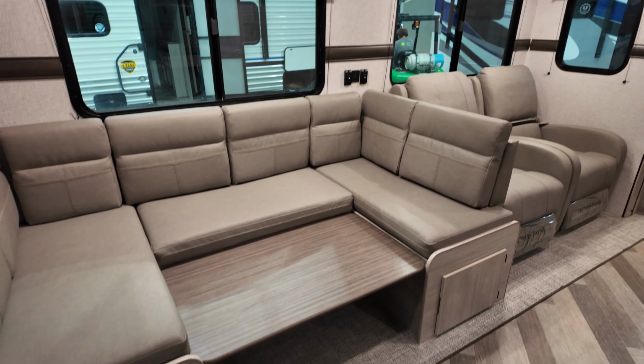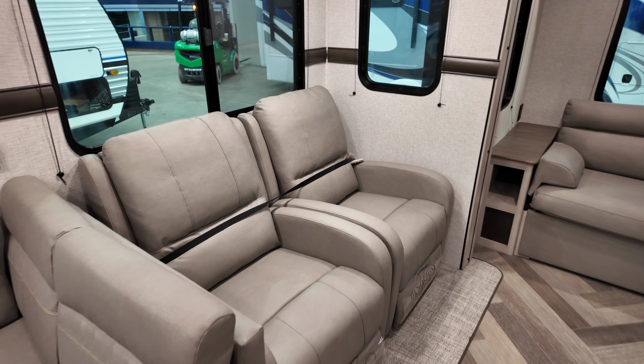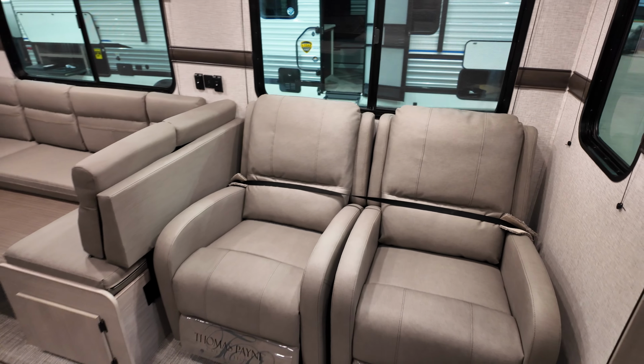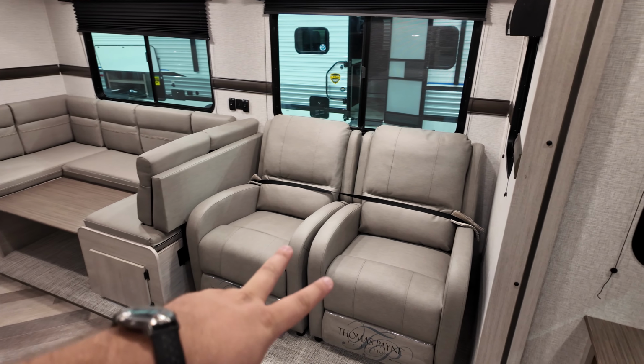You have the on-demand tankless hot water heater. You get the weather package, so added insulation in the floor and the ceiling over a lot of the competitors. A lot of good stuff going on with that. I also like the fact that they use a flush mount floor with the vinyl woven material as opposed to the carpet. This is something that I'm a big fan of.